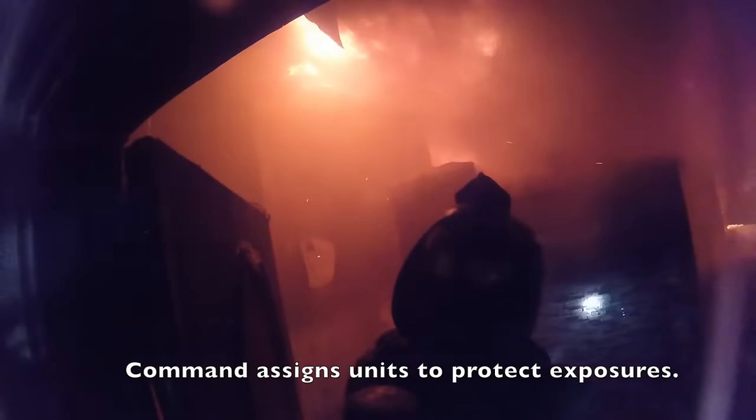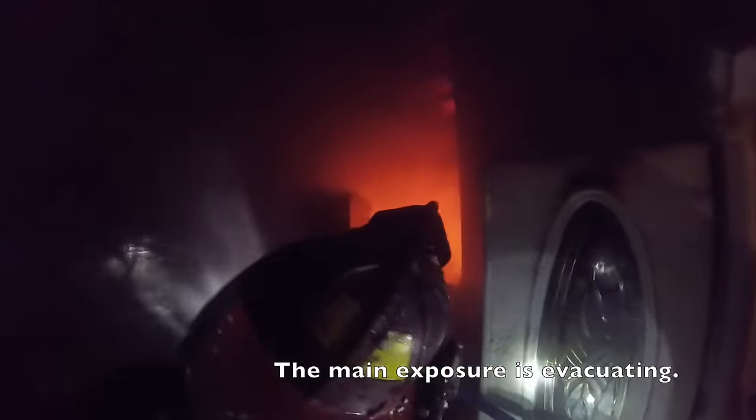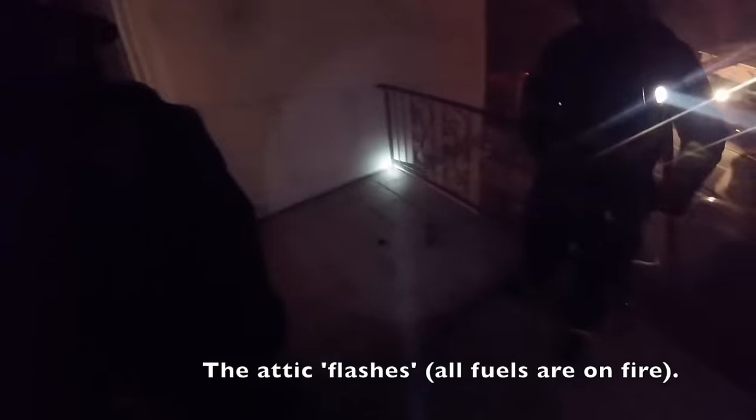I have engine 6 with a working exposure line to the delta side. Command, the occupant to the west is evacuating his house. Occupant to the west is evacuated. Truck 2's on scene. Truck 2, command. The first line is stuck at the front door. 10-4, truck 2, see if we can help them. Let's get you guys all in to help with getting that line in place.